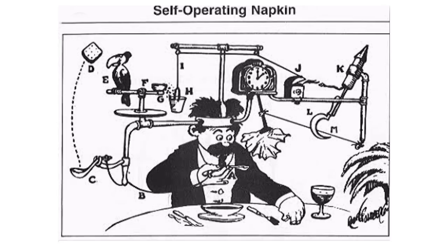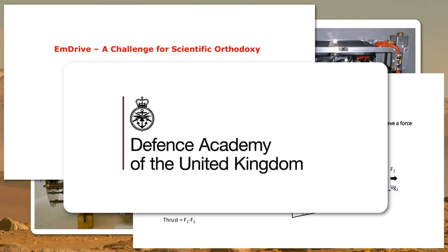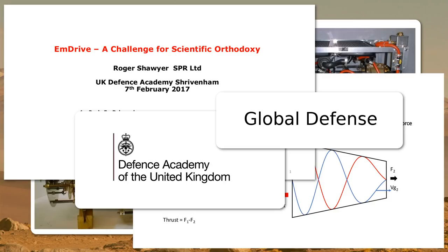Here's something of interest. In February of this year, Mr. Shawyer gave a presentation at the UK Defence Academy in Shrivenham, England, where he discussed future capabilities of the EmDrive with particular emphasis on the importance of global defence in response to the development of the EmDrive technology.